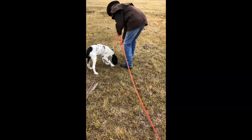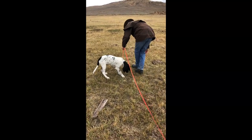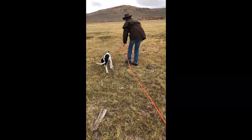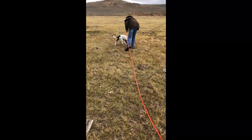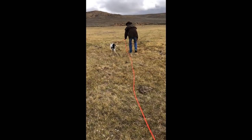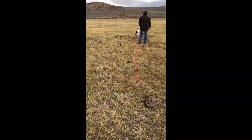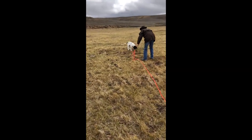Oh, yeah. Track. Come on, track. Says I want to eat the feathers. Track. Track. Track. There you go. Good. Good girl. Oh, and she picked it up better this time.